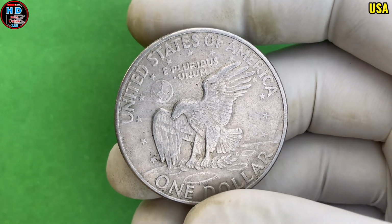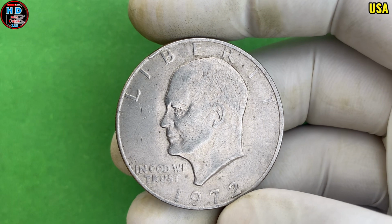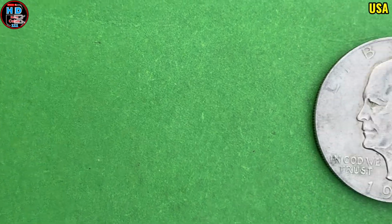So, check your old coin collections, visit your local coin shop, and who knows? You might just uncover one of the most valuable dollar coins in American history. Top 3. This isn't just any dollar.